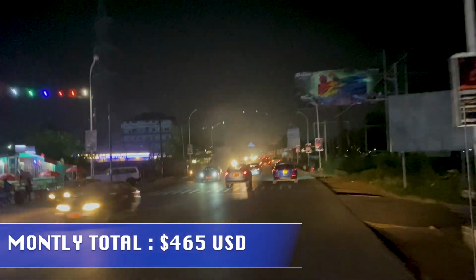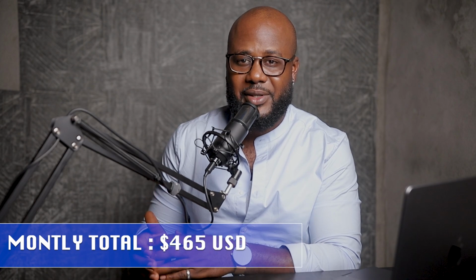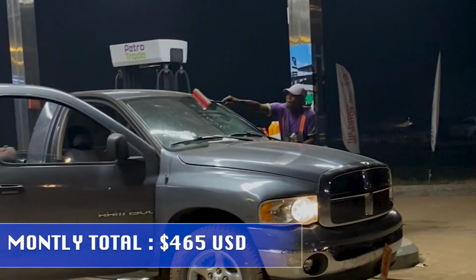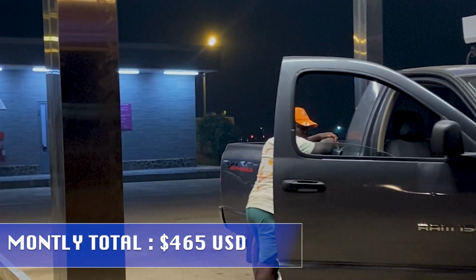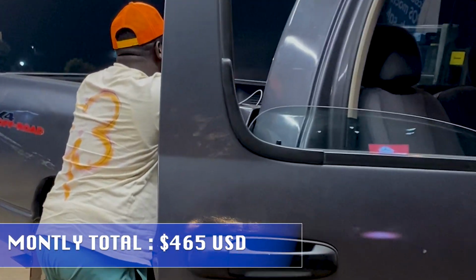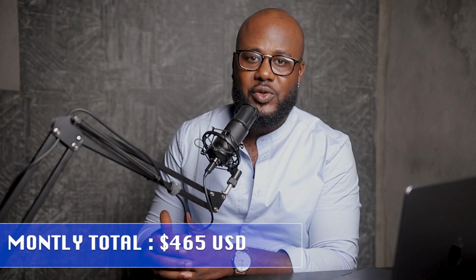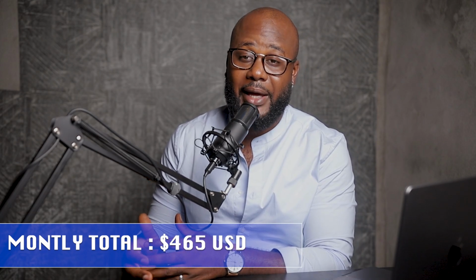If you do own a car, then you still have to worry about the gas expenses, which are ridiculous also, right? Gas here costs pretty much $5 per gallon. Imagine that in a country where people make $150 a month in salary, right? The average job will get you that amount. So imagine paying $5 per gallon for gas.